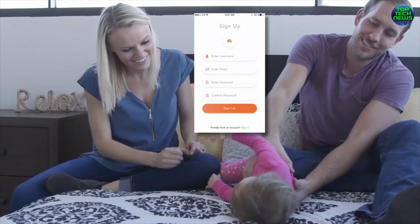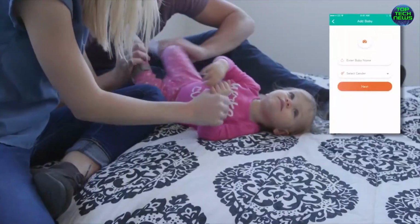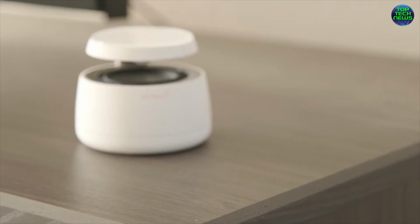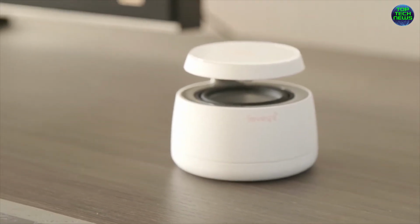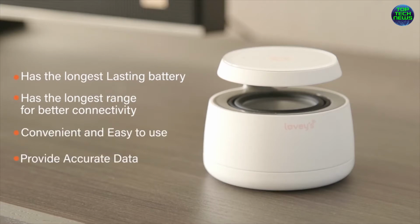Setup is a breeze too. Simply open the app, enter your information, and you're done. You can also add multiple children to the same system. Lovey's is the world's first smart baby monitor you control with your voice. It also has the longest lasting battery, longest range, and is the easiest to use.